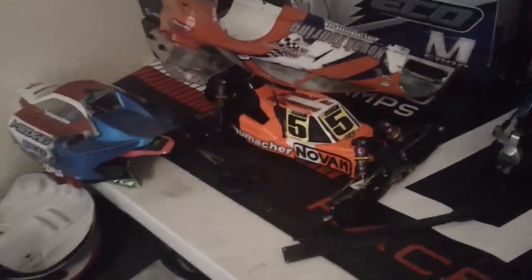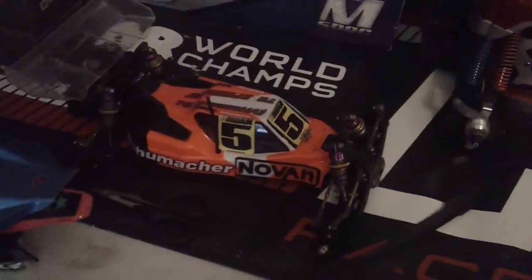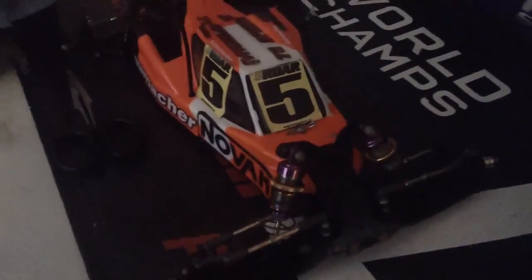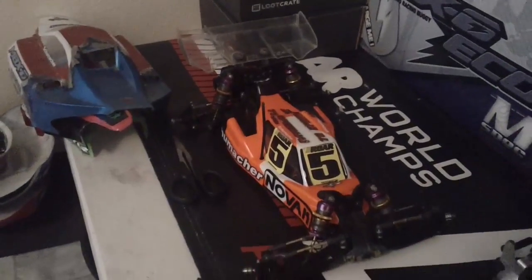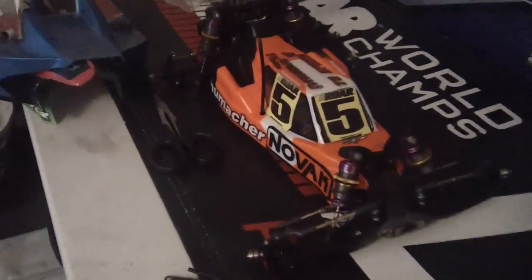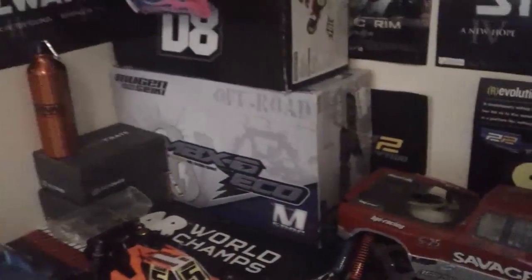To the left I've got my Schumacher SVR two-wheel drive buggy, one of my favorite cars that I have. I haven't updated it to the new specs yet, so it still has the old purple anodizing on here, but I like the purple and black, so that is the way I'll probably keep it for a little while. It's got my Roar stickers on it from the Roar Nats this last summer. And let's see, what else do we have here?